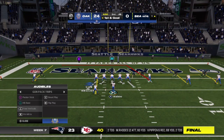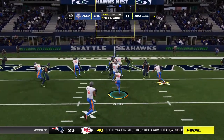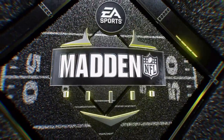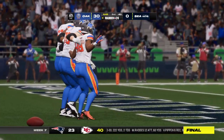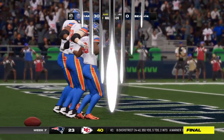And here's another big play. These kind of routes have been open all game long, and they continue to take it. And he is into the end zone for a touchdown. A great effort there with his first career NFL touchdown. And the Egyptians take the opening kickoff of the 3rd quarter and drive right down the field to extend their lead.